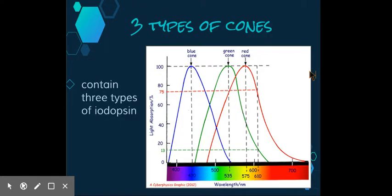Each cone contains one of three types of iodopsin pigment and is therefore most sensitive to light in one of three wavelengths. These pigments result in cone cells being sensitive to the short wavelengths of blue light, which have a peak sensitivity at approximately 455 nanometers, or medium wavelengths of green light with a peak sensitivity being at approximately 530 nanometers, or the long wavelengths of red light with a peak sensitivity being approximately 625.